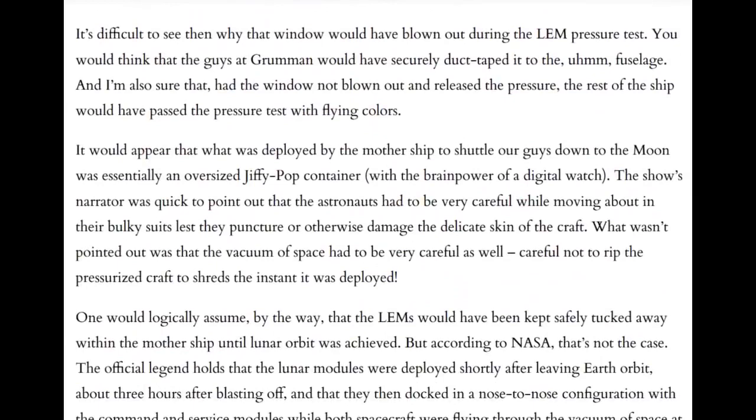You would think that the guys at Grumman would have securely duct-taped it to the fuselage. And I'm also sure that, had the window not blown out and released the pressure, the rest of the ship would have passed the pressure test with flying colors. It would appear that what was deployed by the mothership to get our guys down to the moon was essentially an oversized Jiffy Pop container, with the brain power of a digital watch.